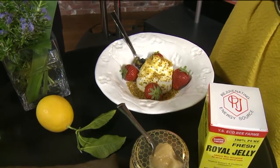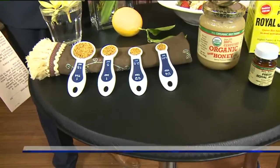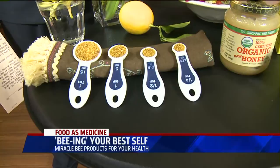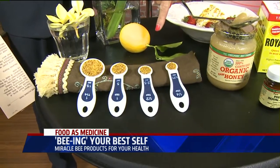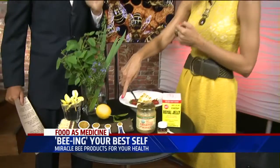But medicinally, you see how I've laid out these teaspoons. If you want to ward off allergies, you have to start off with 1/4 of a teaspoon under your tongue for 1 week, once a day. Then the next week you go up to 1/2 a teaspoon. Does it dissolve right away, or does it stay under the tongue? It dissolves in about 10 minutes. So you're going to have to deal with that for about 10 minutes. But hey, it's worth it.